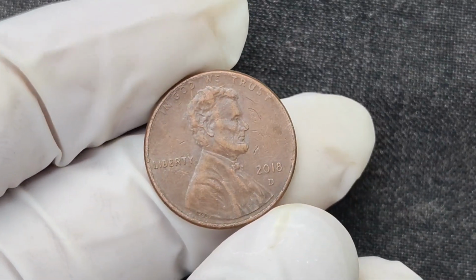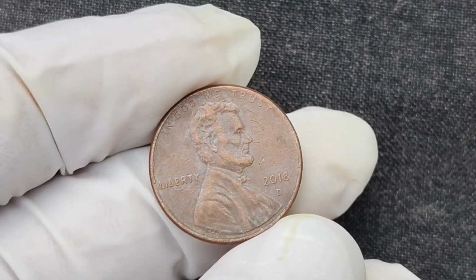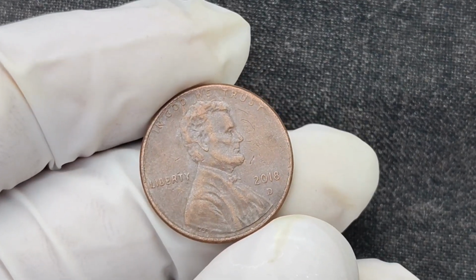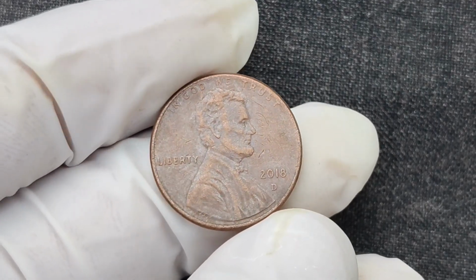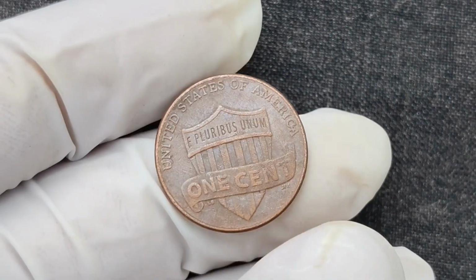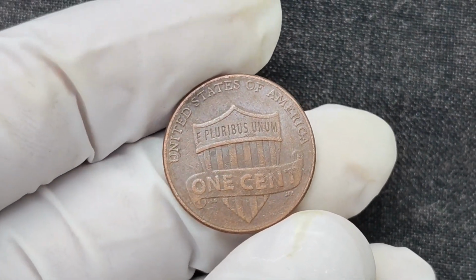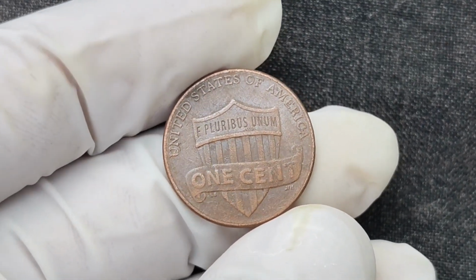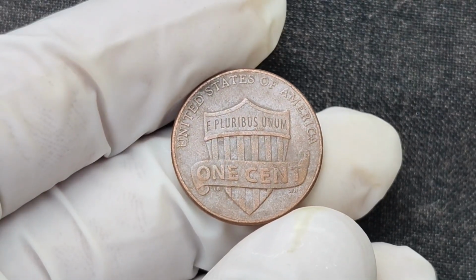You're rifling through your pocket change, completely unaware that one tiny, unassuming penny in there could make you a millionaire. Yes, you heard me right, a single penny, like the 2018 D Abraham Lincoln penny, is making headlines, with some examples valued at a jaw-dropping $1.3 million. Sound too good to be true? Stick around, because today, we're diving deep into why this coin is worth so much, how to spot one, and what you can do to turn your spare change into serious cash.